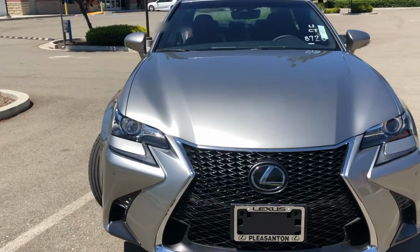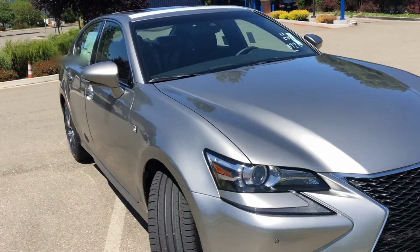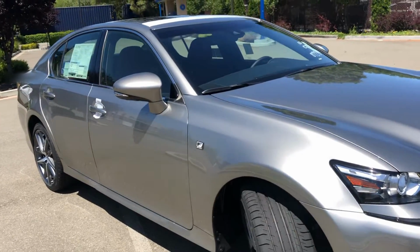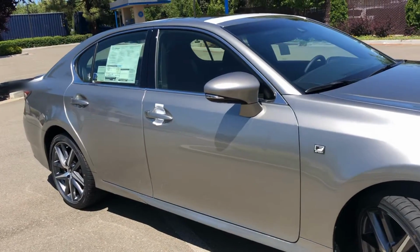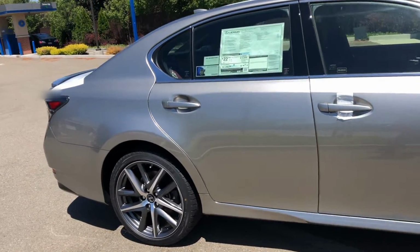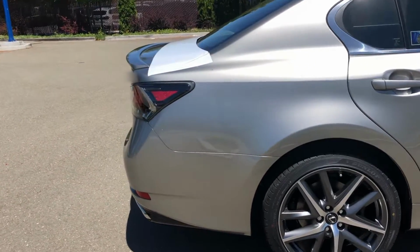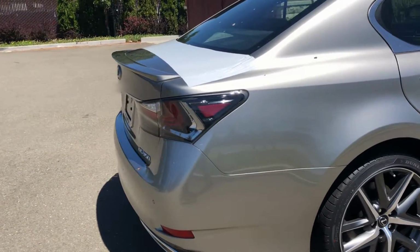You can see another look at the mesh grille, which is my favorite, and I know it's a love and hate for some of the people out there. But it looks really good if you see it in person, in my opinion. Got that Sport badge, and sorry there are still some stickers out there because this vehicle is still brand new and the dealer is still trying to sell it.